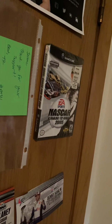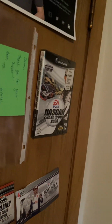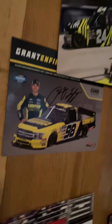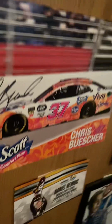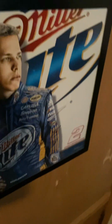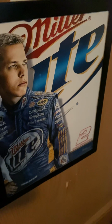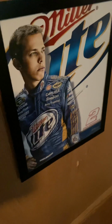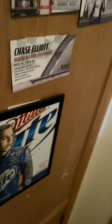And then you have a sealed copy of NASCAR 2005 Chase for the Cup. Here's a few signed hero cards. And then this probably here is my most prized possession. This is signed by Brad Keselowski. So really cool. And it's something that is definitely a centerpiece in my collection.